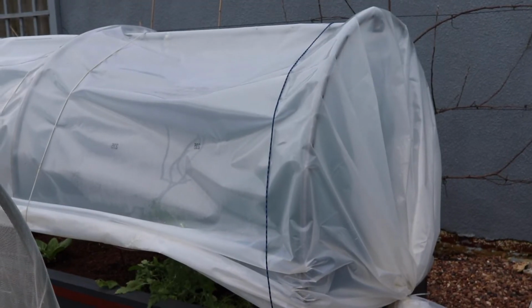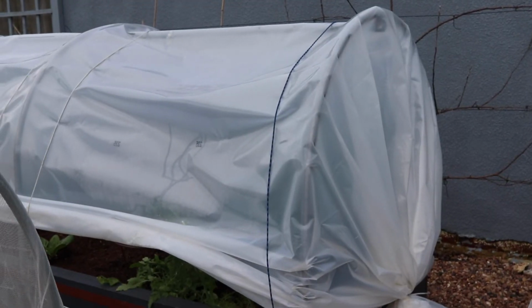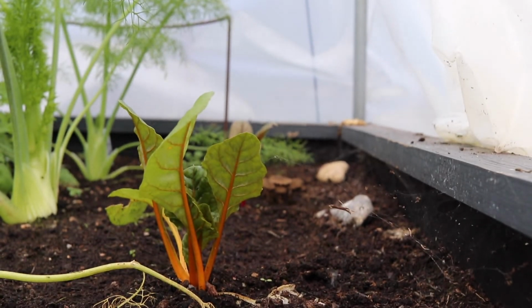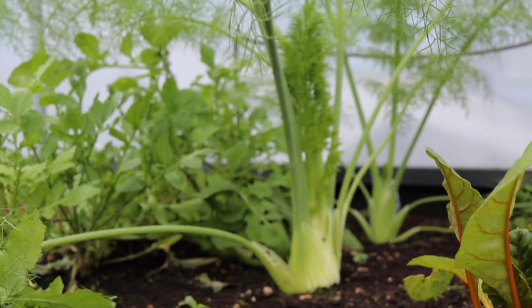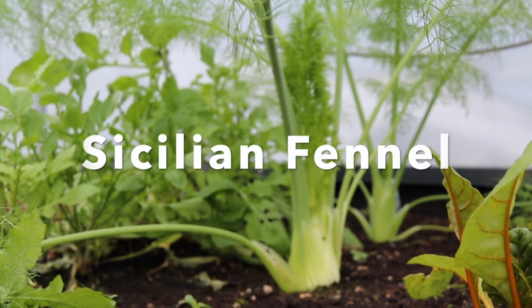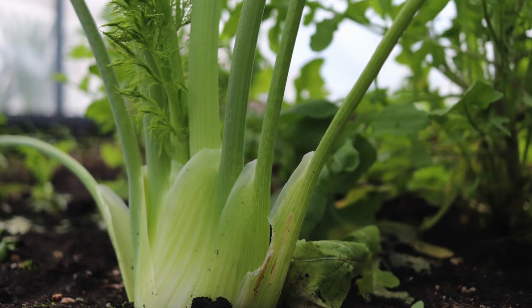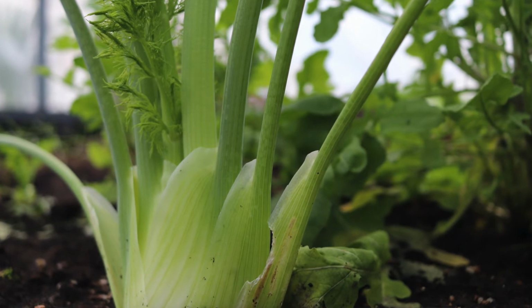And then my final bed is this bed that has the greenhouse plastic covering it with the metal hoops. But let's see what's going on inside here. So here we are inside the mini polytunnel, and we've got some chard growing down the right hand side, and then to the left of them you can see that the fennel is still grown really well, and they're not a massive bulb, but they are a bulb. They managed to bulb up even though I planted them late.